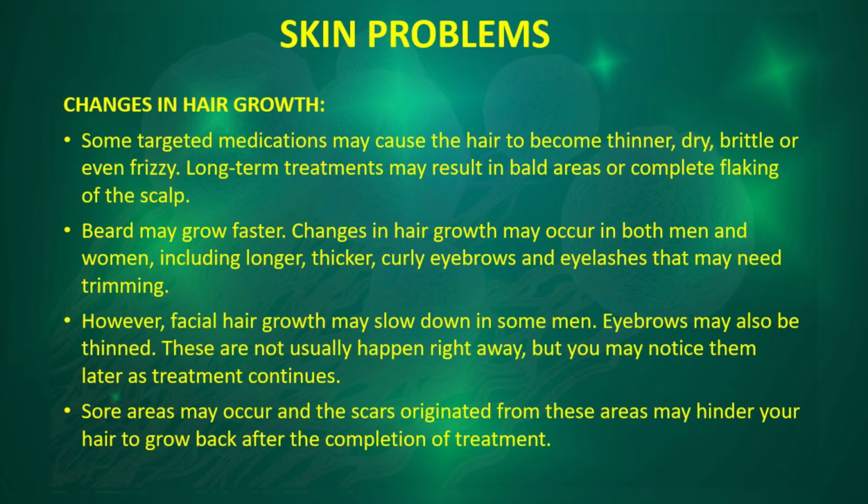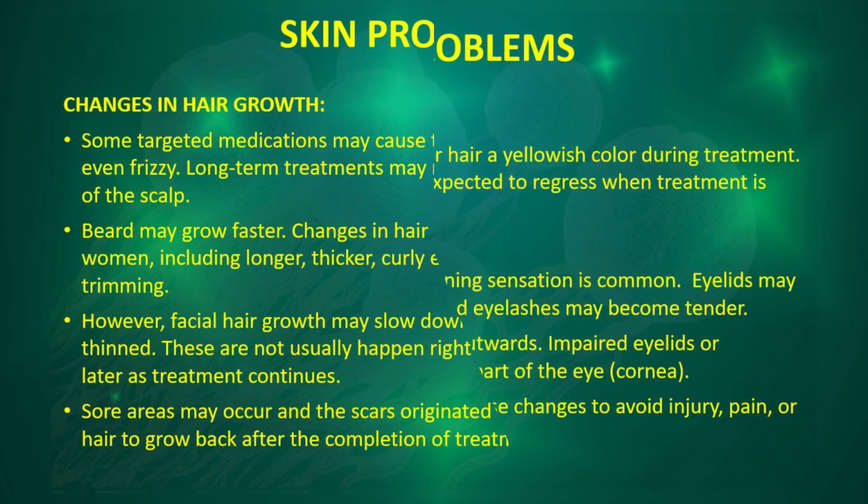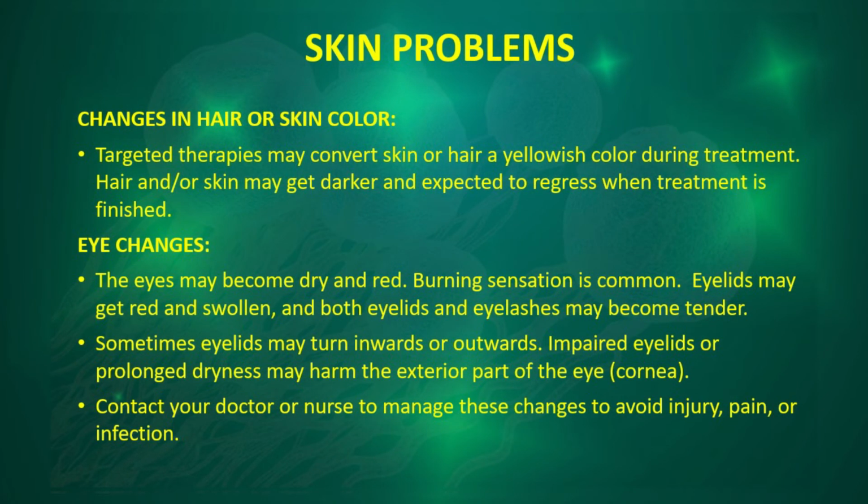However, facial hair growth may slow down in some men. Eyebrows may also be thinned. These do not usually happen right away, but you may notice them later as treatment continues. Sore areas may occur, and the scars originating from these areas may hinder your hair from growing back after the completion of treatment.